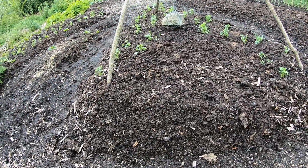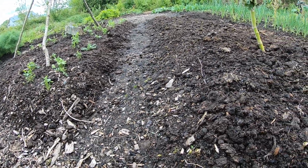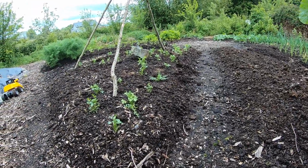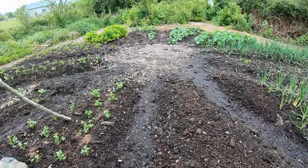these beds here. As you can see, there's a good bit of extra material here because we just didn't put down enough of it in the first place, and I think we're going to go with a foot of compost in all of our garden beds from now on. Just because, well, as long as you can get the compost cheap, but also because it'll settle eventually.